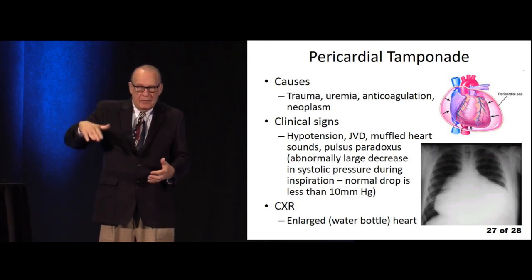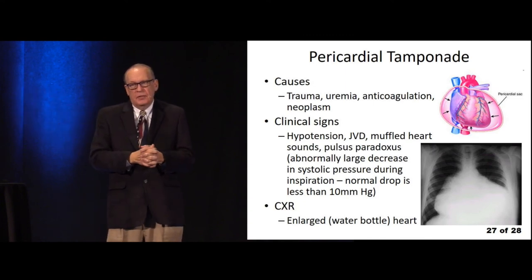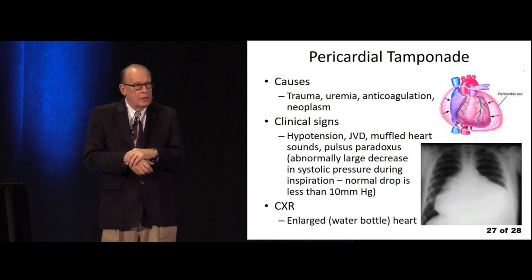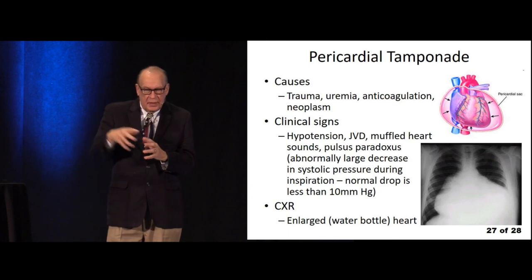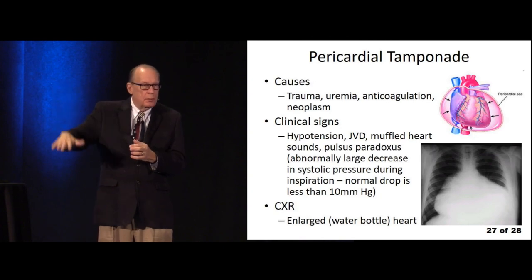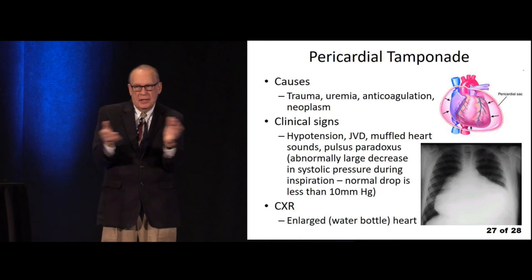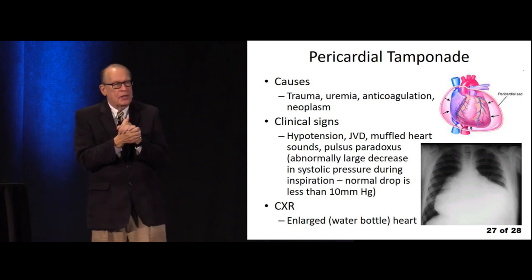So there's a variation in systolic blood pressure of about 10 millimeters of mercury related to your deep breath in, deep breath out. If you have an exaggeration of that, and if you have a 20 millimeter difference, that's called pulsus paradoxus. It's not paradoxical at all. It's an exaggeration of the normal effect, so I'm changing the name to pulsus exaggeraticus.